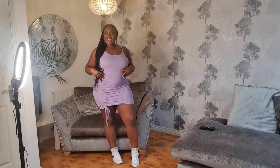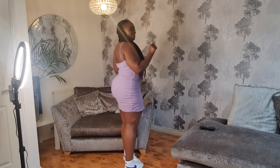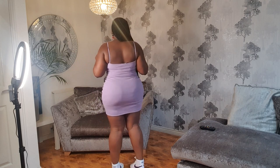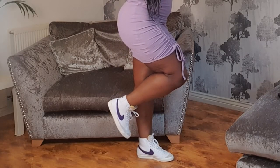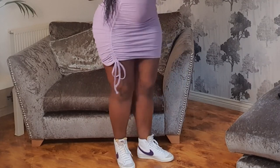Next outfit, yes. So this is the Shape Lilac Ribbed Ruched Detail Dress. This is beautiful, ladies. Tell me if you like this. This is really nice. I've paired this beautiful dress with my Nike Blazers. These are from Foot Locker. Nice. Let me show you a close-up of the dress. Look at these beautiful earrings.